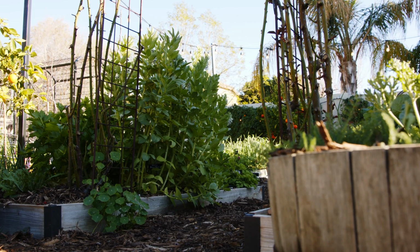Wood ash is another common amendment, but because it does increase the alkalinity of your soil, it's really important to know your soil's pH before you add it to your soil.